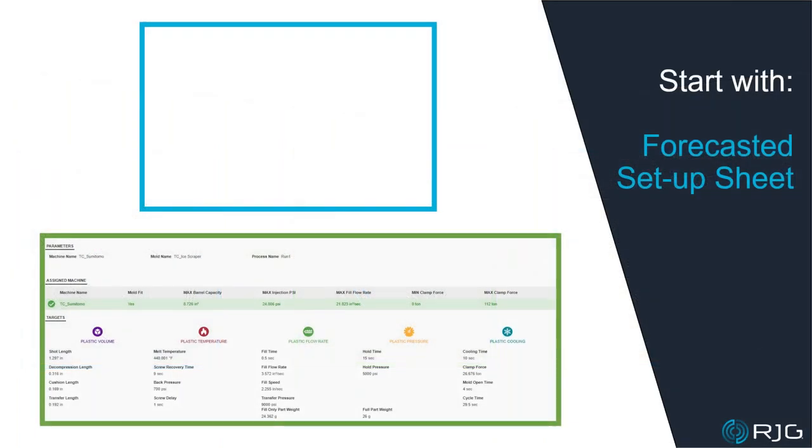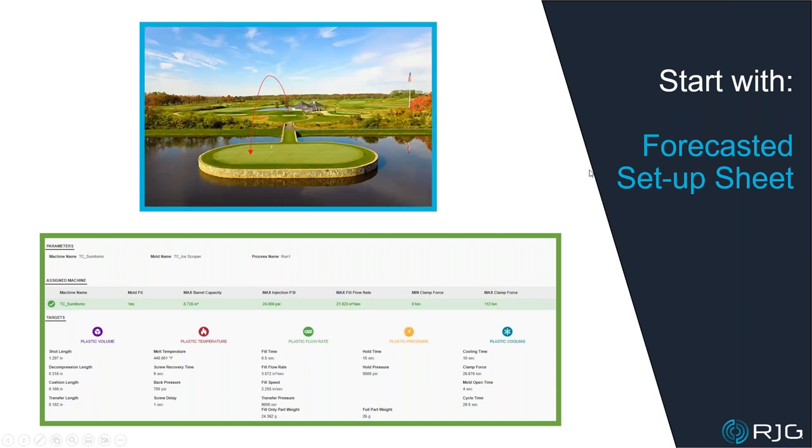So here now we see the forecasted setup sheet, which is created and downloaded and then can be printed from the hub. And this is used as a starting point for process development. But this is us getting on the green in one.